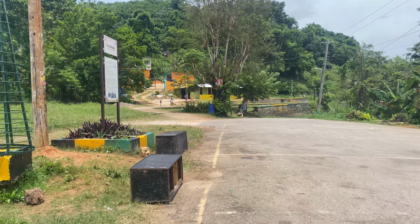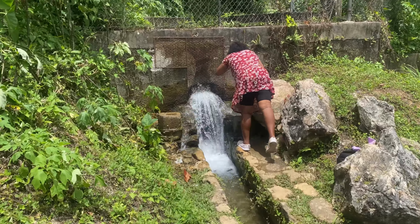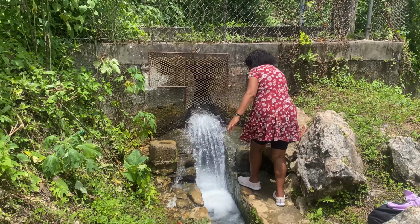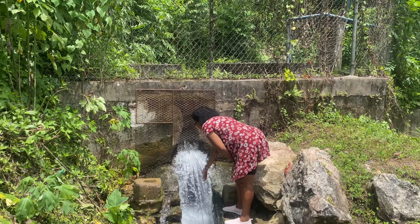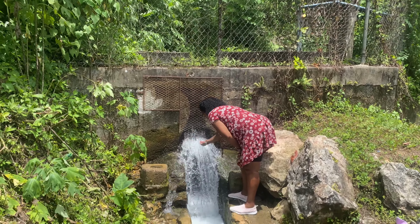So yes guys, I'm going to go down to the dam right now. I actually brought some bottles with me to catch water, as this water is the best water I've ever had. I've traveled to a number of places and the water does not taste like this water. Even though water is tasteless, guys, this water really tastes really good. So there you have it, guys. I used to come here to bathe down at that section where the water would come through the pipes. So you would have a very refreshing bath here at the dam.